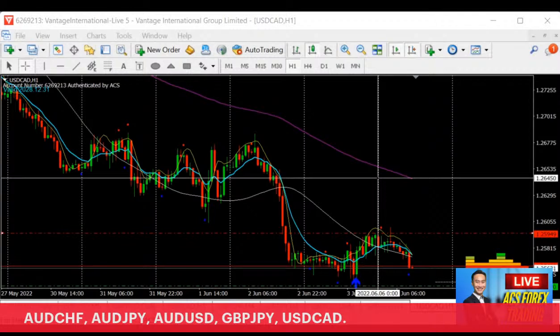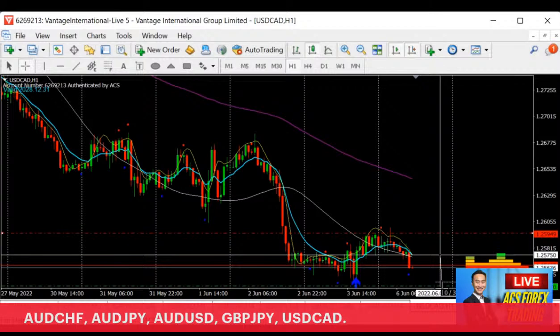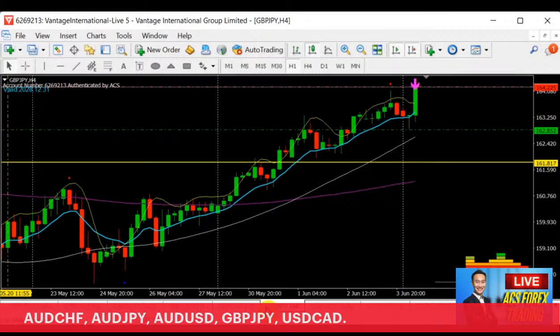Now let's see. For dollar CAD, I will want to wait for another lower resistance, a lower high, which is very likely to give me another selling entry, probably over another 28 pips. So just hang on with this dollar CAD. Since the last hour has already started to sell but I didn't enter any trade for that, we will just have to wait patiently.